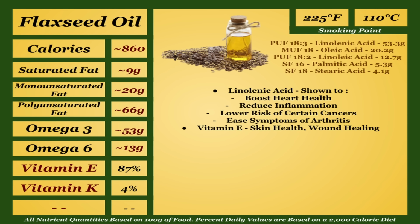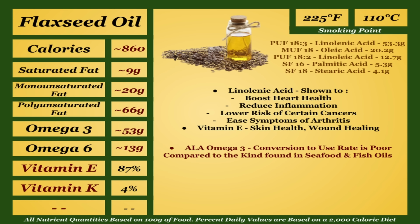Alpha-linolenic acid, as found in flaxseed oil, is a nice omega-3 boost, but the conversion to use rate is fairly poor compared to those found in seafood and fish oils, and thus those are still highly suggested. The other issue is that flaxseed oil has a very low smoke point, and is thus not recommended for cooking. Just drizzle it over a salad or something.